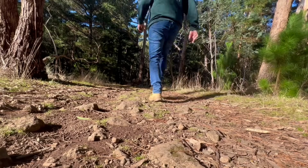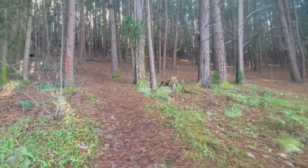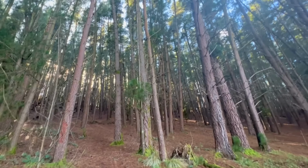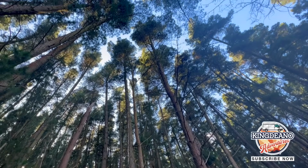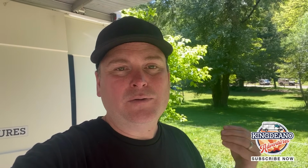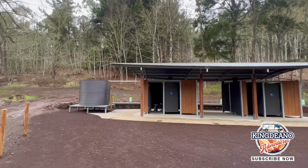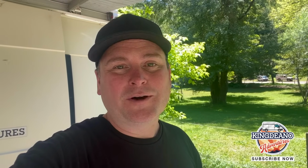It doesn't take too long. It's quite nice. I've done it many times before, and we might do it today also before we have dinner tonight, just to burn off some of this food that we're making. And this place has recently had brand new drop toilets installed. Now, if you don't know what a drop toilet is, it's basically just a big hole with a toilet on top, and they look nice and clean still, because they're brand new.